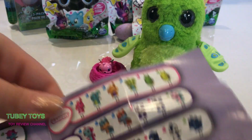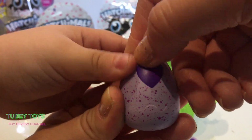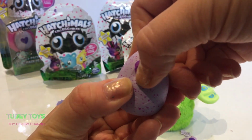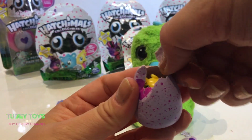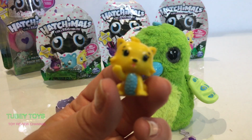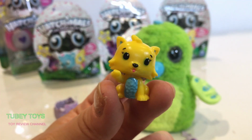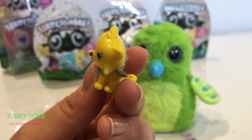Look at all the little pieces. And here's her little egg. So cute. Press really hard. Hi, little guy. So cute. How cute is this one? She is precious. And she's from the Meadow. And she's common. How cute.